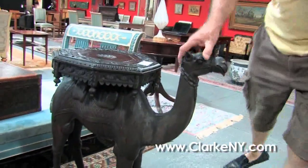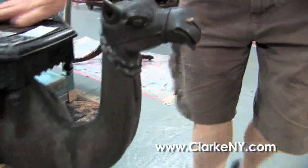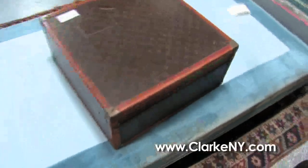Just nicely done. Nice and decorative, good talking piece for the house, you know. Right next to the Louis Vuitton suitcase that came over on its hump there a while ago.